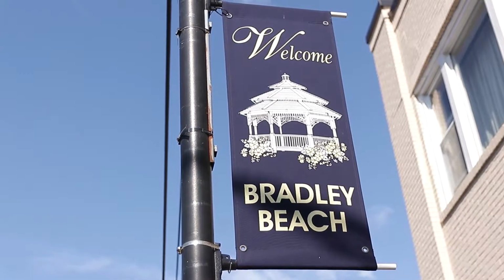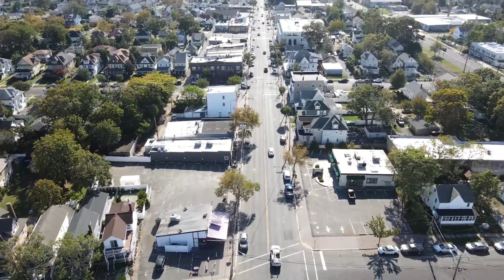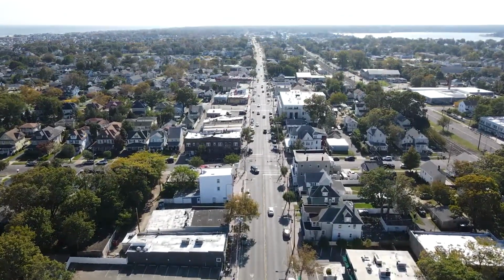Number 2 on our list is Bradley Beach, another town you probably haven't heard of. So Bradley's just north of Avon by the Sea and is nestled between Fletcher and Sylvan Lake. Again, not a big town. You're talking about a half-mile general geography between Route 71 and the beach.